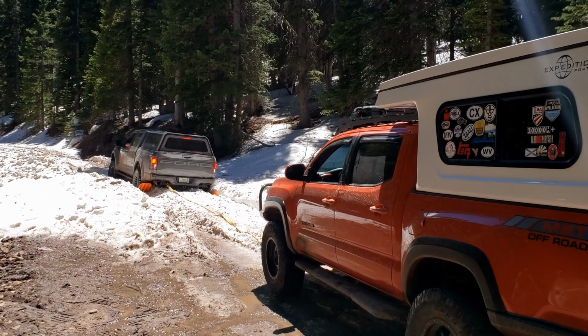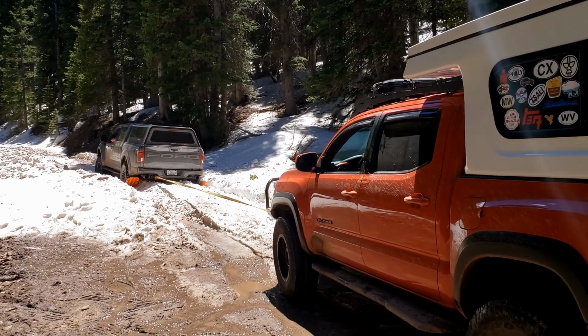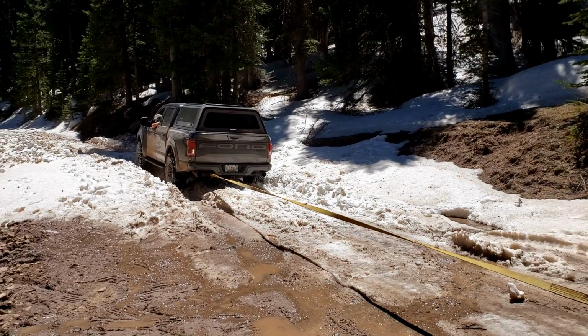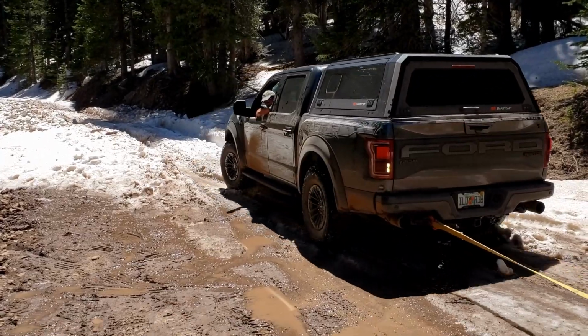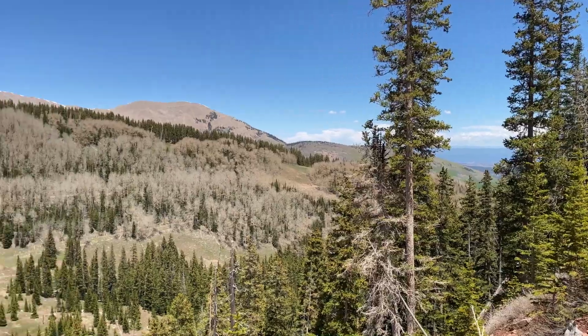The Max Tracks were no match for the stuck Raptor. This was going to need a good yank. Don't let that tow strap get muddy. We turned around here. The road above got a little too narrow for our tastes.